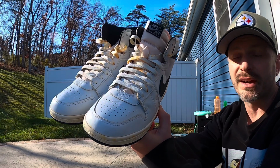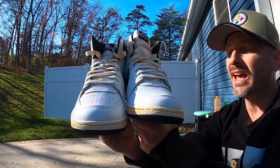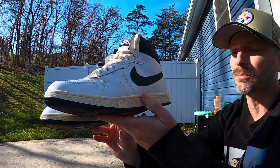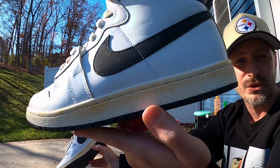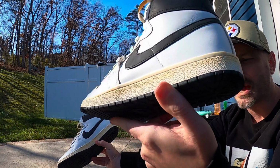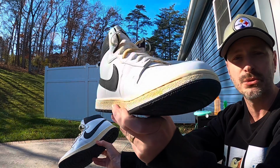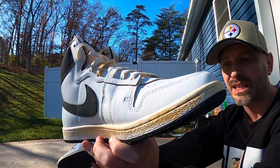I love this pair. I think people are sleeping on these heavily, and one of the big reasons that I think people are passing is because it's got that paint on the midsole. I actually made a short where I asked people if they thought that that painted midsole ruined the shoe. I've seen multiple comments saying that it washes off easily.